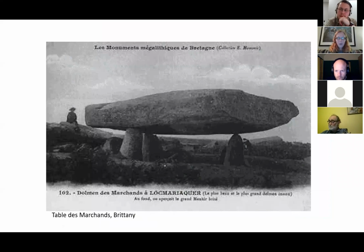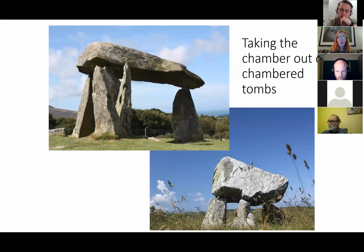So for myself and Colin, when we first started visiting these sites and looking at these different monuments, we were immediately struck by this large capstone. And we immediately started to think about these things not as monuments that were chambered tombs as they are understood in this broader narrative of the Neolithic, but as something completely different. So for us, this was taking the chamber out of the chambered tombs.